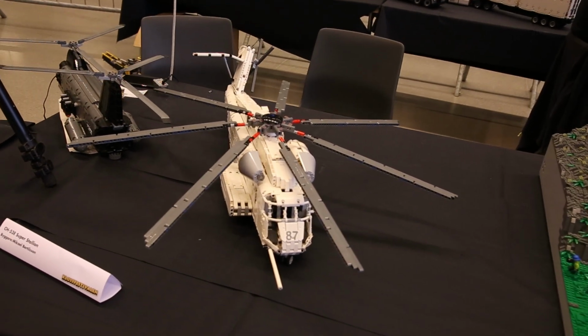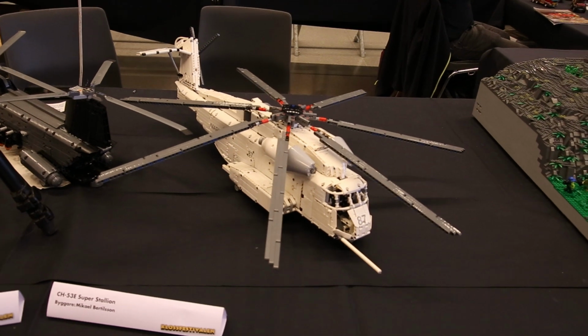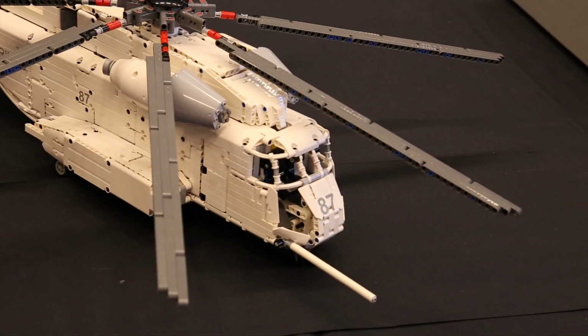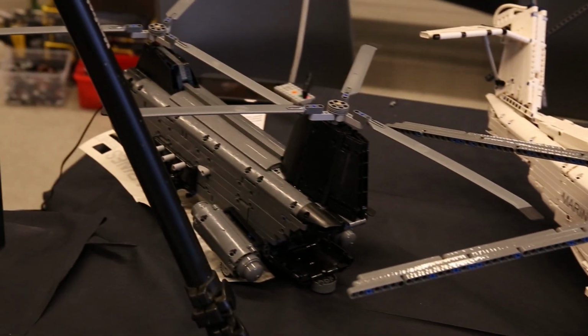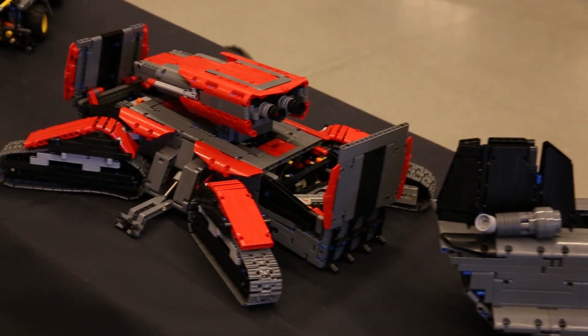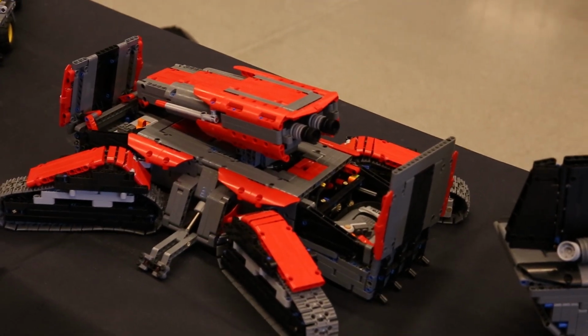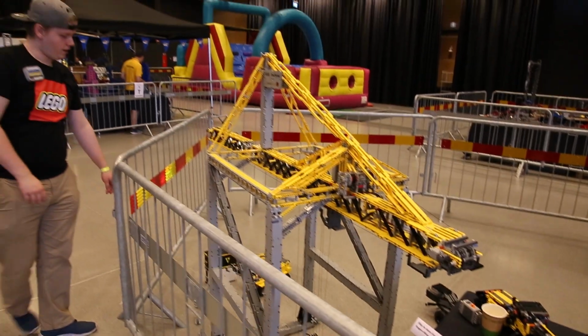Going on here, we have some really impressive Lego Technic models. So we have 2 helicopters working over here. We do have some type of remote controlled vehicle as well, which is really cool. If I remember right, I've seen this roaming around on the floor, which is really cool to see. And over here we have a storage lifter, I think, yeah.